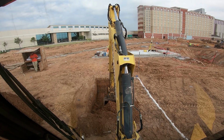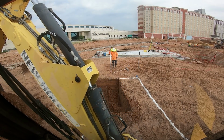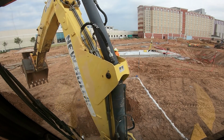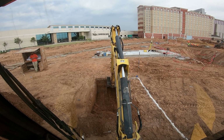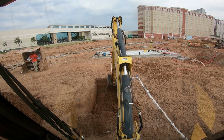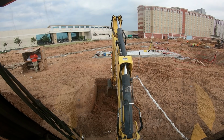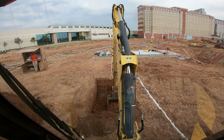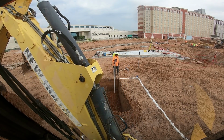Pretty good. Moisture's pretty good. I think they might have got some rain since, well, I don't know, not much, but it might rain on us again here a little bit. It looks like it could. But rain doesn't really affect us a whole lot because it dries out super fast.